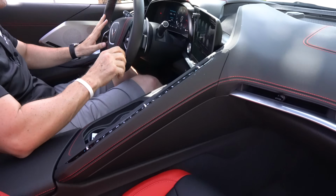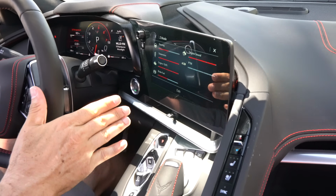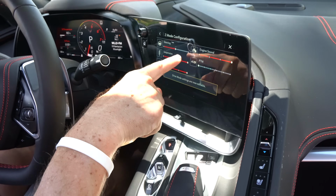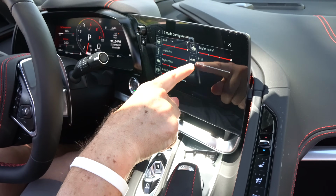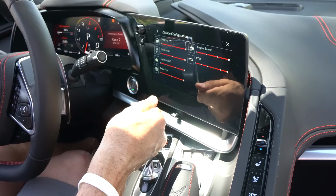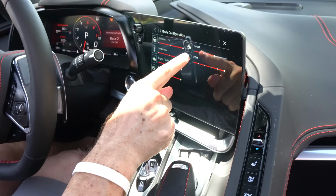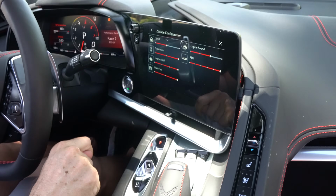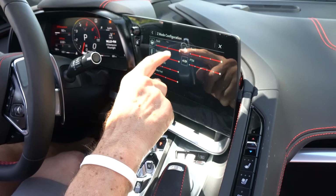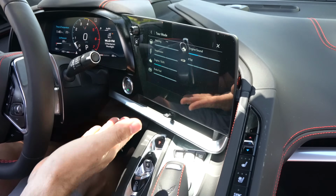I want to showcase something known as Z mode, because of Zora Arkus-Duntov, the true father of the Corvette. You hit the Z on the steering wheel, and now you can go into the adjustments and set up everything exactly the way that you want it. So every time that you hit Z mode, it will go right towards this. So let's say you want your engine sound a little on the sport side and your steering to be on sport, but everything else full tilt, then you're good to go. For me, it's all about everything. Everything or nothing. And then you hit the button again, there's Tour mode, changes everything back.